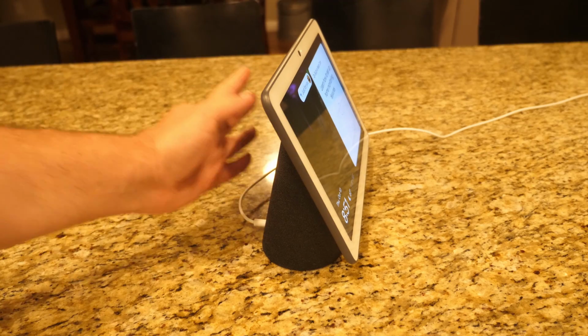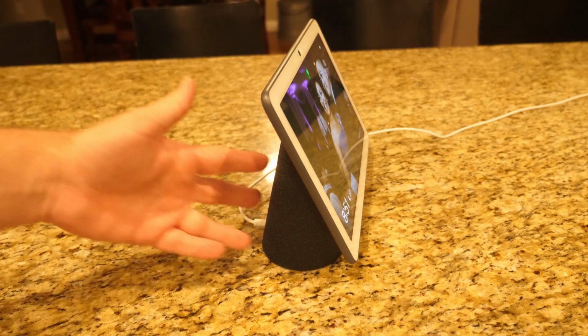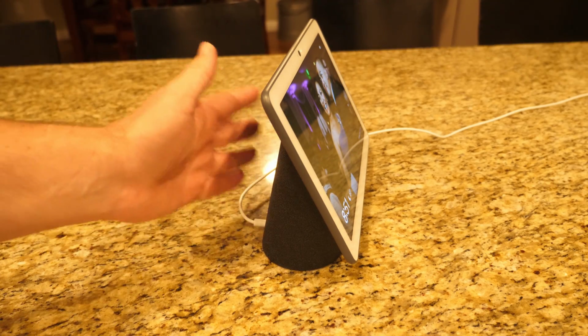It has this amazing speaker in the back that allows you to play music, loud, quiet, bassy, whatever you want. So let's check that out.